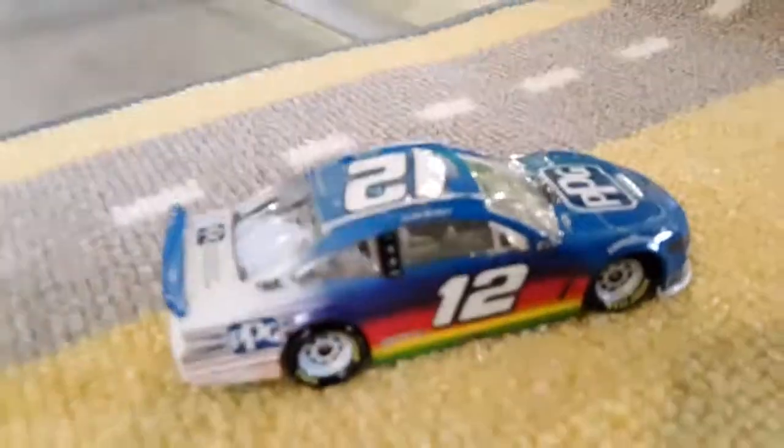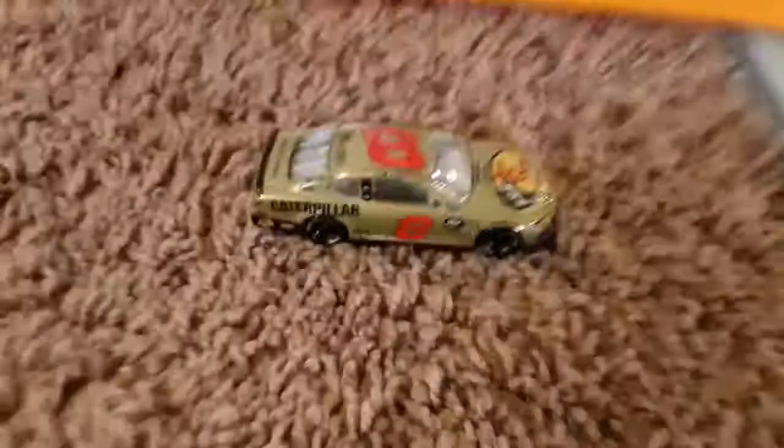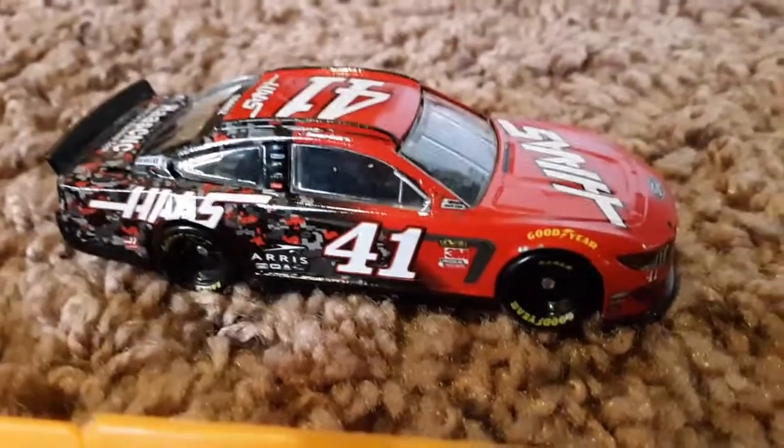What looked like a very jeopardizing accident early on turned out not to be so bad, because other drivers behind him had issues. Daniel Hemric, not Tyler Reddick, but Daniel Hemric makes it into the round of 12 just barely. And the final driver to make it into the round of 12 is the 41 of Daniel Suarez. He comes in clutch once again.